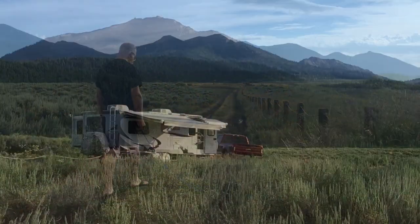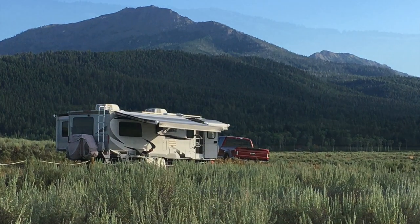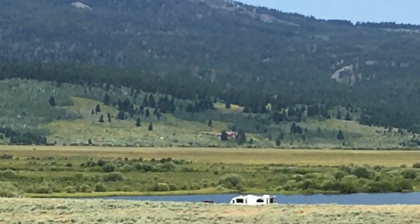This week we're boondocking at a beautiful spot, Henry's Lake in eastern Idaho. We're going to explore Quake Lake in western Montana and Mesa Falls in Idaho.